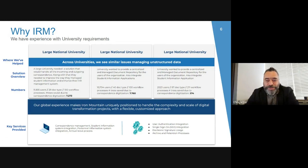Just one comment, we also have integrations with e-signature parts. So in all of these processes, even correspondence or other processes, we are utilizing the e-signature features that we have in the application to approve, for example, documents in the system.